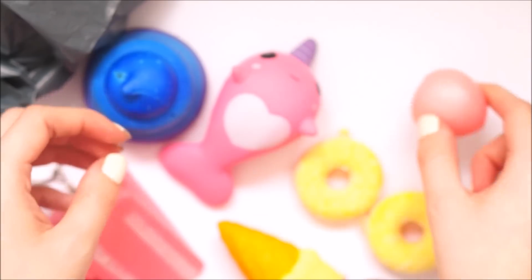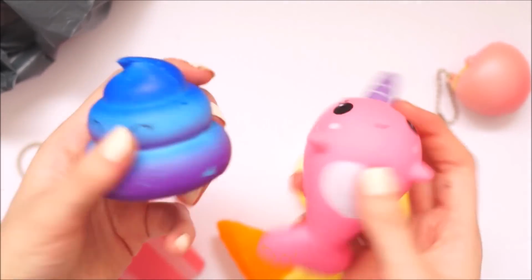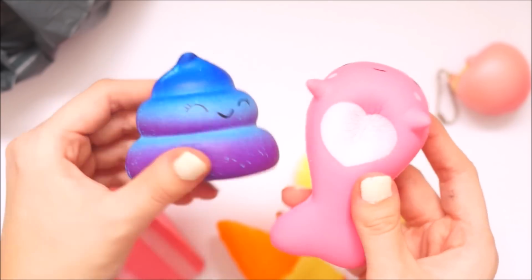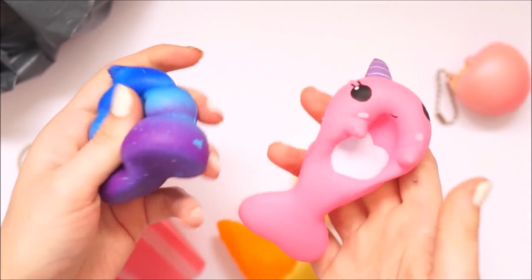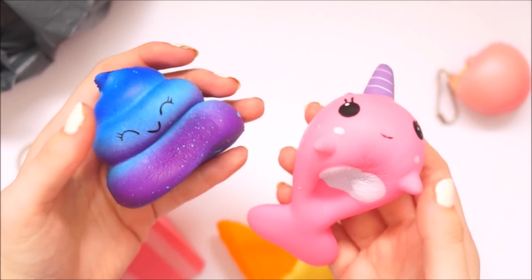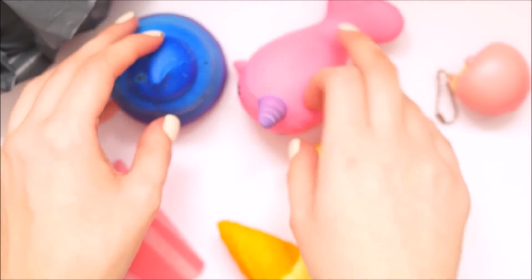So yeah, these two, however, I would totally recommend. I mean, they are full of defects. If you don't mind that, then I would say that these are great squishies because they just do what you want them to do. They're slow rising, they feel really nice, they're super soft, and at least this one smells really good. But yeah, they are full of defects. But for 99p, I don't think that you can really complain.